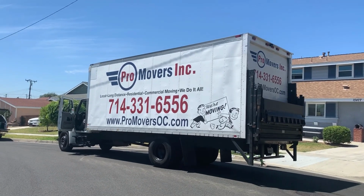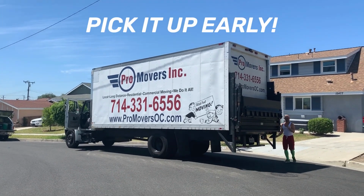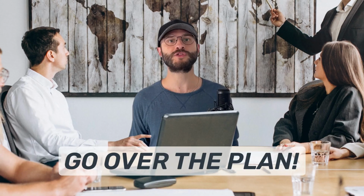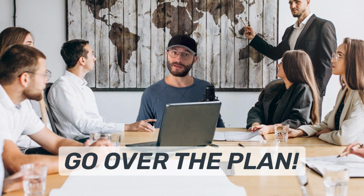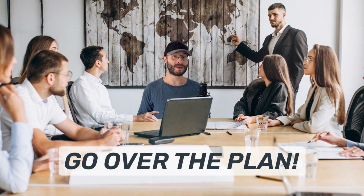With supplies secured, prepare your fleet. Pick up your moving truck and do it as early as possible, especially if you'll have hired workers on the clock. Go over the plan. Whether you've got professionals or just friends and family, start the day with a quick meeting to make sure everyone knows what's happening, when, and where.